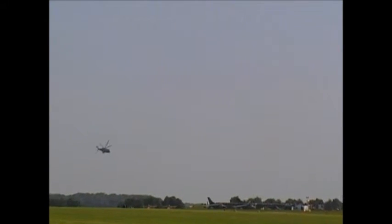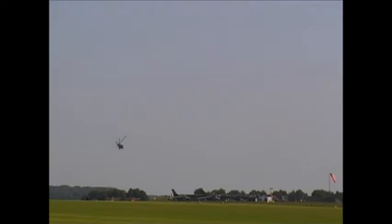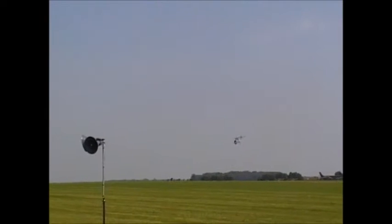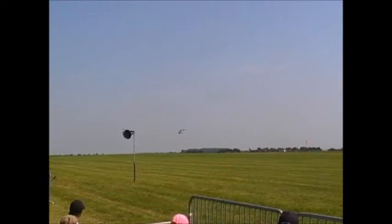So in the tail end of their display sequence now. Really good, just showing off all the different shapes, sizes, and different sides and angles of the machine. Each display pilot does his very best to show you every surface that the aircraft has to offer.